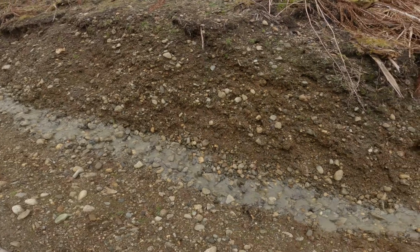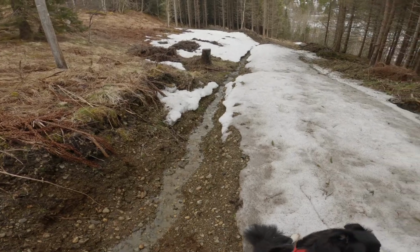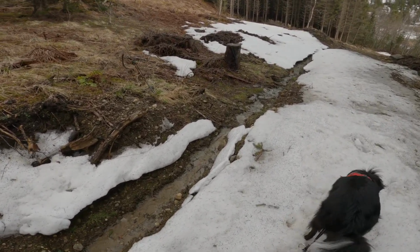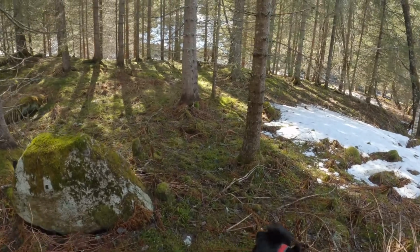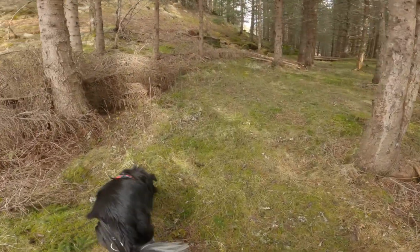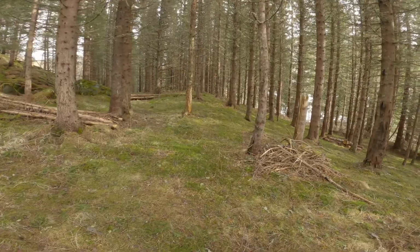Yeah, the melting water makes its way down here, by the way. I think it's always interesting how the water finds its way and leaves its prints in nature. This forest. Pretty.